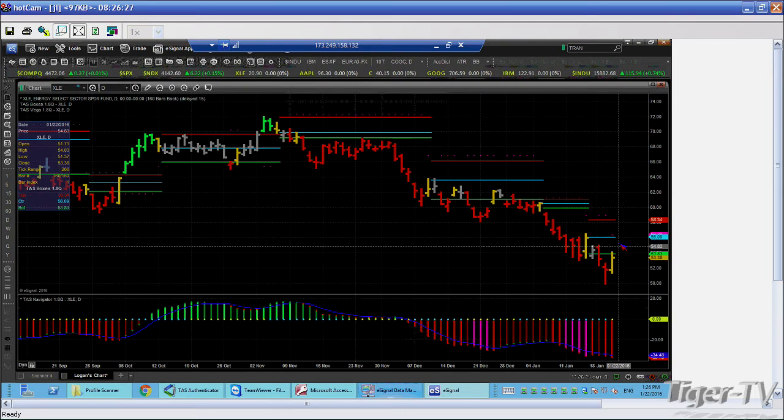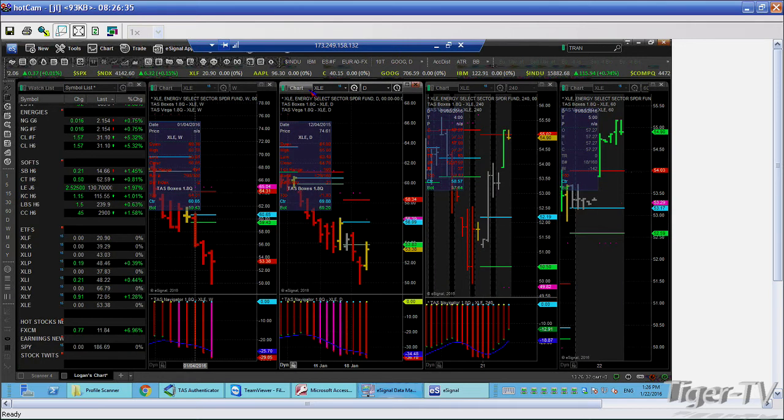You've got support at 53.83. If we break back down below there, a lot of the XLEs, especially on a closing basis, are going to have some problems. But I think we're going to have some more legs here. We're going to talk about a couple more stocks in the XLE and then move right to the S&Ps.